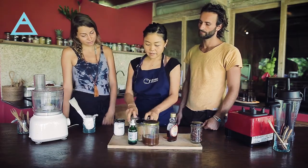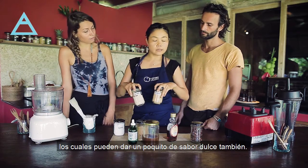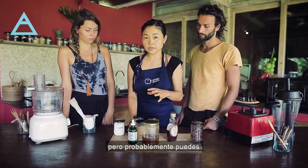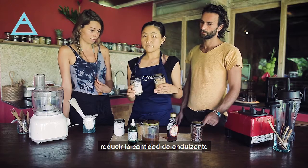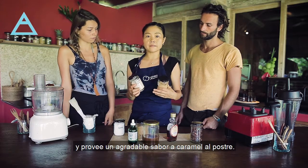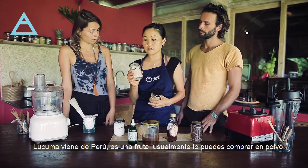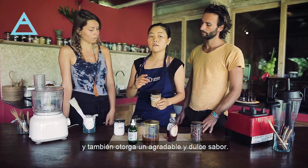Yeah. And also we have some lucuma and mesquite that could give a little sweet flavor as well. You can't really substitute the sweetener with lucuma and mesquite, but you can probably reduce the sweetness amount, and it gives a nice caramelly flavor to the dessert. Lucuma comes from Peru. It's a fruit, and usually you can buy it in powder form. And mesquite is a pod, like carob, and it also gives a nice sweet flavor.